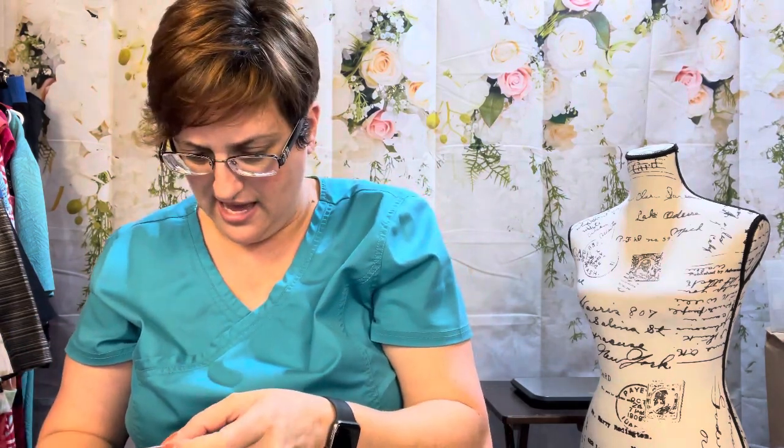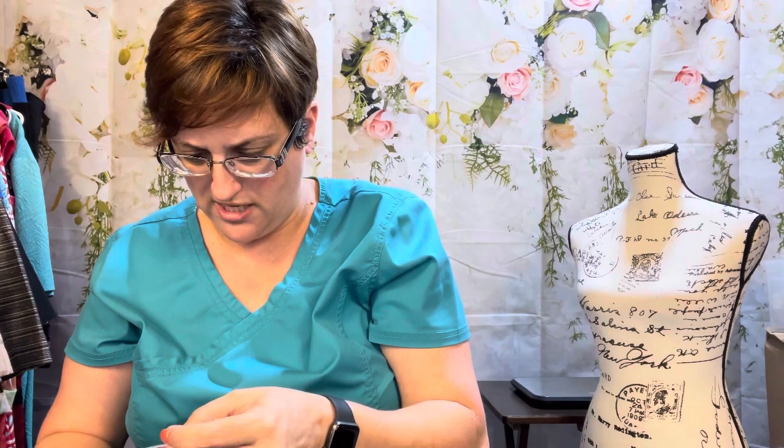This has barely been worn. Polyester spandex and closed zipper before washing. Cold, okay, there we go.